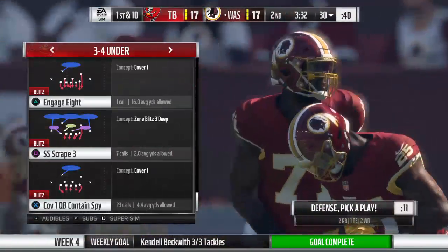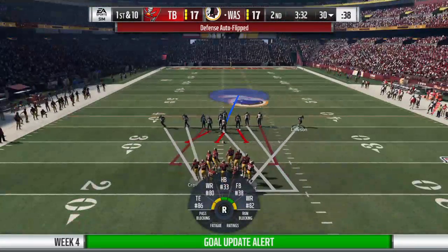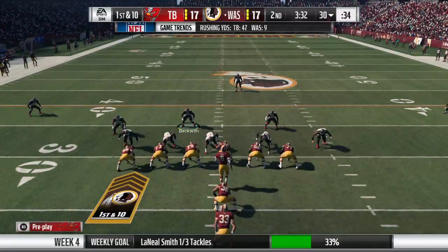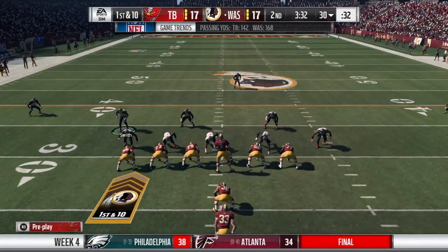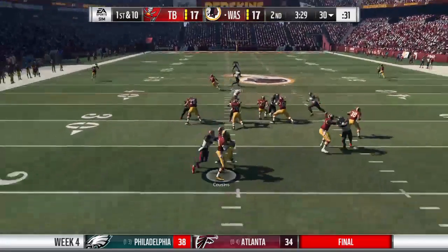I didn't do this in college, but I did it in high school. When you return kicks and you lose it yourself, the panic that goes through you and the determination to get the ball back, I don't even know how to describe it. And I think we just saw an example there. Yeah, and the relief when you get it back like he did.